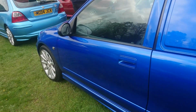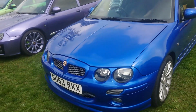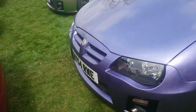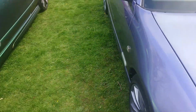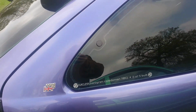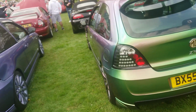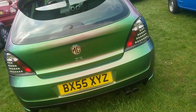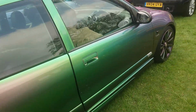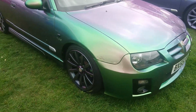2003 to 4 MG Express. Probably most of the MG Express ever made are here today. 2004 to 5 MG ZR. Interesting kind of sort of purple colour. There we go. Caledonian, 3 of 5 build. That's interesting. This has got the common modification with the different rear lights. That was very common to do back in the day.